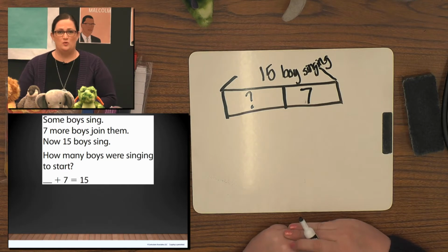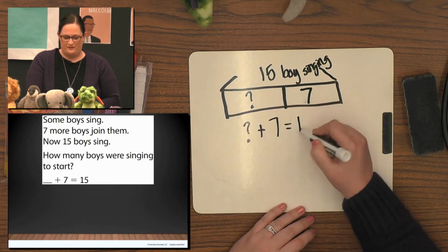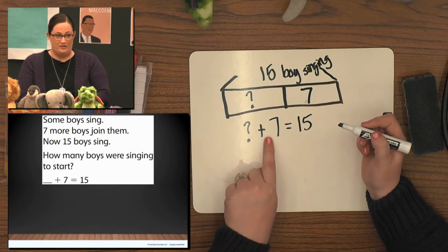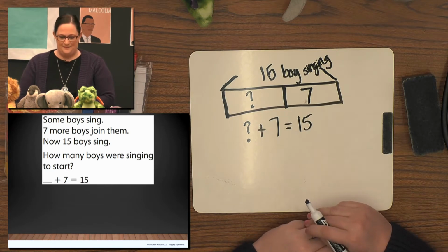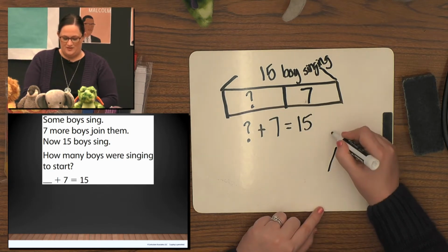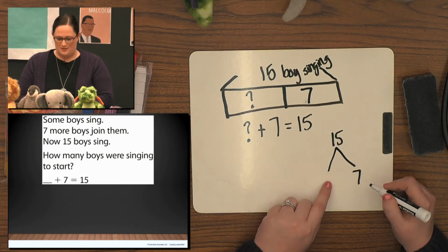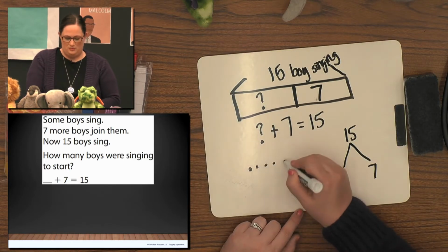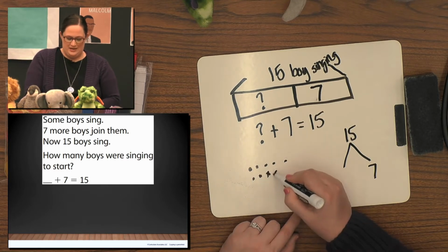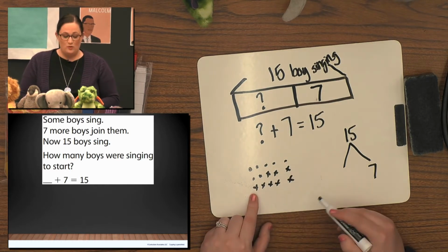Okay. What equation could we write that would match this? We could do question mark plus 7 equals 15. Some boys are singing. 7 more joined them. Now there are 15. Go ahead and solve this. Well, I know 15 is my whole and 7 is the part that joined. I need to find this first part. Well, I could do 7, 8, 9, 10, 11, 12, 13, 14, 15, and I put 8 more on.